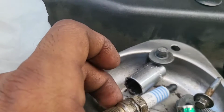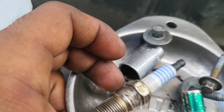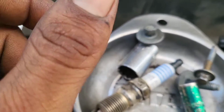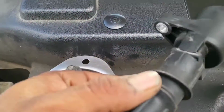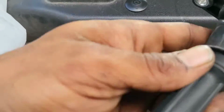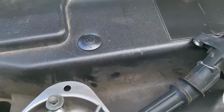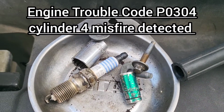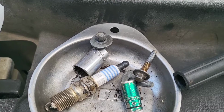This is the old one. It was really dirty. I don't know if it just might have washed some debris down in there. Maybe my boot wasn't doing its job. I'm not really sure. But it threw a P0304, which is the cylinder 4 misfire.